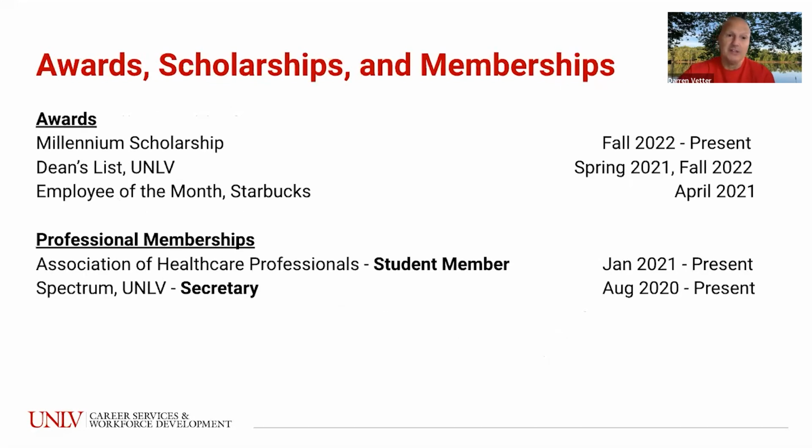So then, as I mentioned, awards, scholarships to memberships, there's different ways you can use some creativity when you list this. So Millennium Scholarship lists the dates on the right, Dean's List UNLV, the dates are listed on the right, Employee of the Month Starbucks, that's cool, I like Starbucks. So that's listed on there too, you got the dates over there.